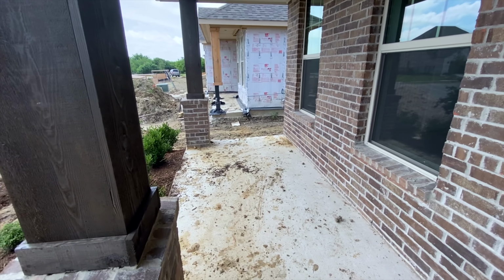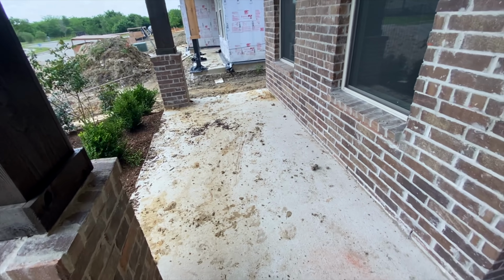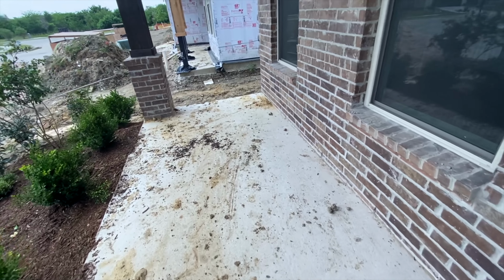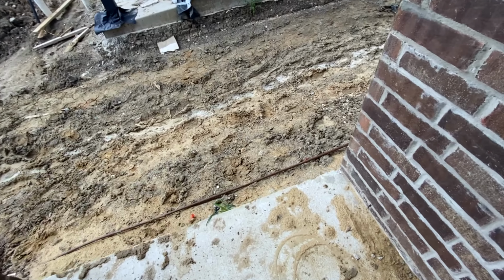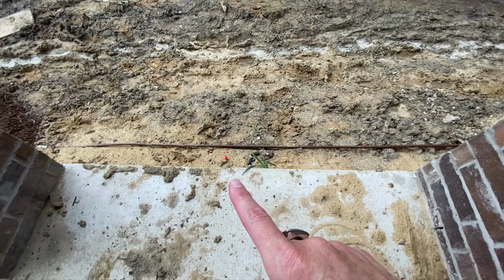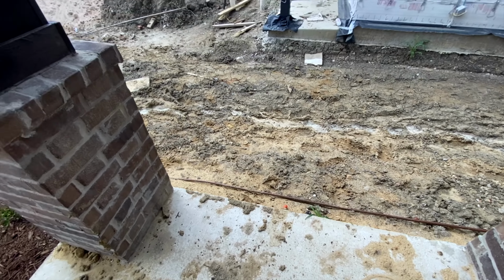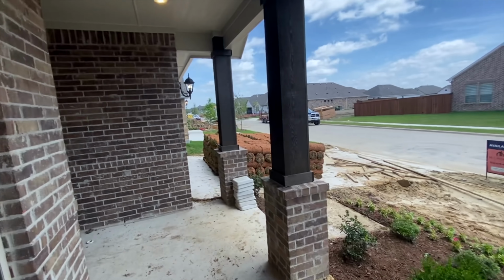But and then also the concrete, it's dirty, so I can't really tell if there's a big old chunk missing on this side. It might be something they come back. Yeah, so there's some like jagged edges right along here. So I think they're gonna fix that once they get the grass laid and they get the concrete guys back out here.